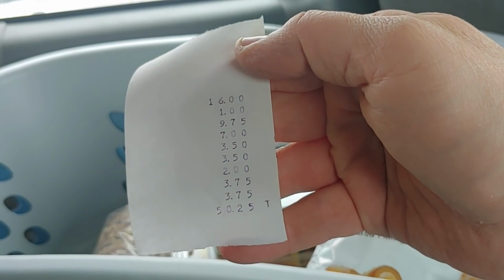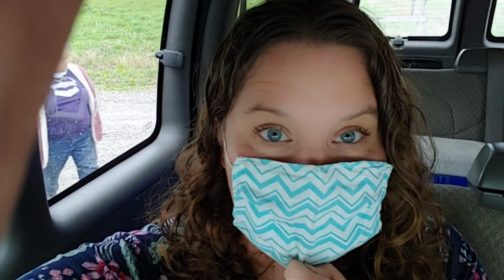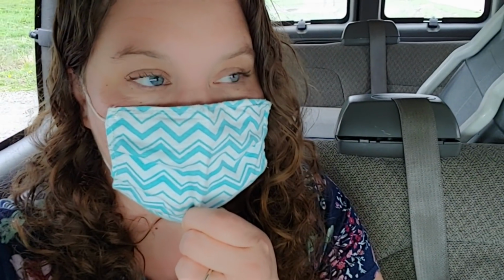So guys, I just spent $50.25 at the Amish store, and I hope you got to see what a cute little general store slash grocery store the Amish store is near me, and it's kind of fun. I'm a little out of breath just from breathing into this thing. You know, it's a little bit tricky.